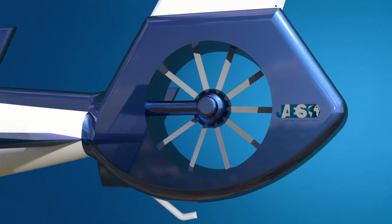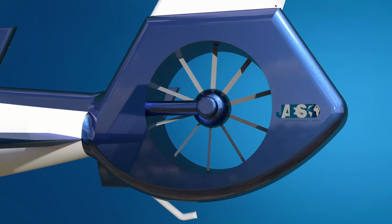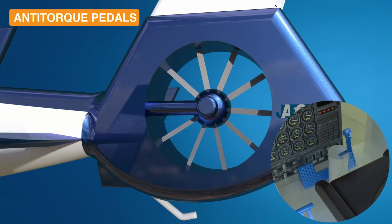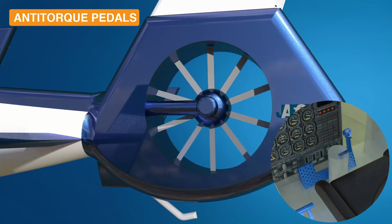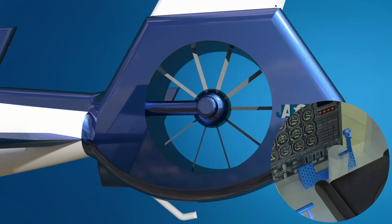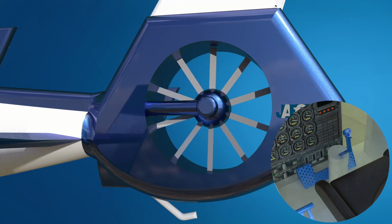As we've already seen, to counteract the torque reaction, helicopters are equipped with the tail rotor. The anti-torque pedals, located on the cabin floor by the pilot's feet, control the pitch and therefore the thrust of the tail rotor blades. This, consequentially, allows the pilot to control the direction that the nose of the aircraft points.